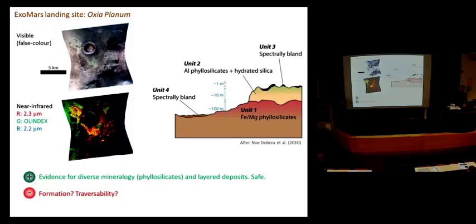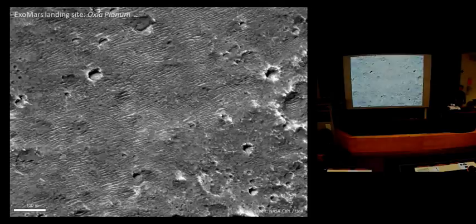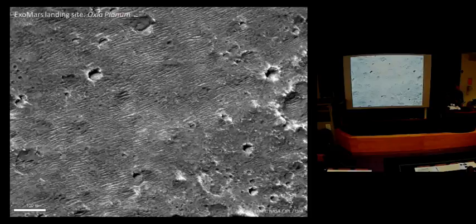The problem is that we don't exactly know how these things formed, and also there's an issue with traversability at the prime landing site. This is a zoomed in image now, this is 100 metres, the scale bar. All of these aligned features you can see are small scale wind ripples. So they're not quite dunes, they're small ripples, which aren't a problem to missions like Curiosity, but remember those small wheels? ExoMars will basically be bogged down in things that are this size because its wheels are too small. They will sink into these features. So now industry is analysing whether ExoMars can actually drive through these sorts of terrains, or whether they're going to have to choose one of the backups.